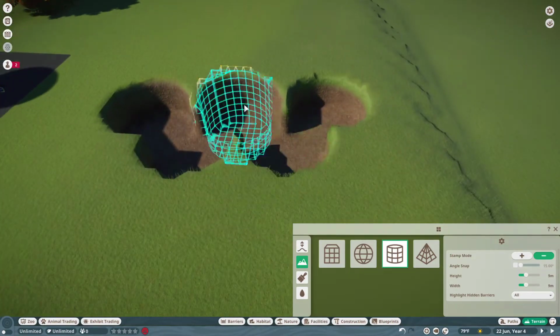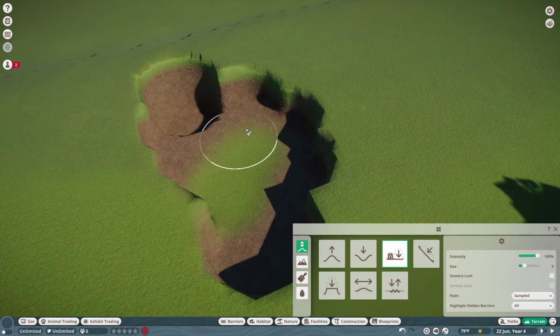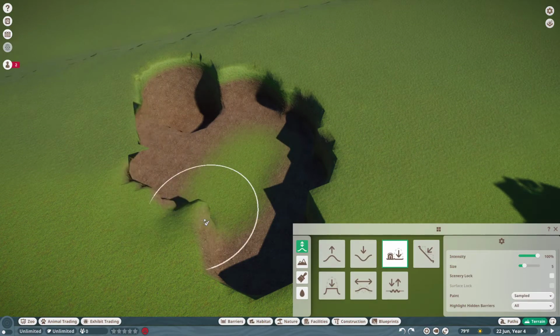I'm so excited because today we finally add some animals to Nova Heights. I hope you're as excited as I am.